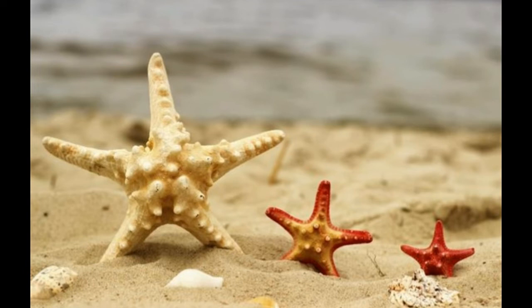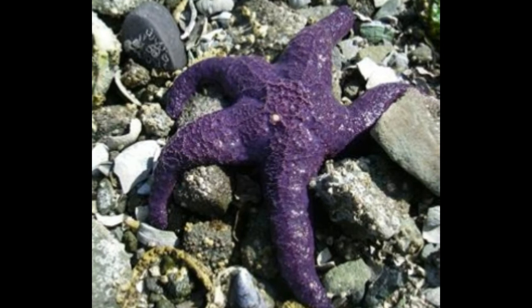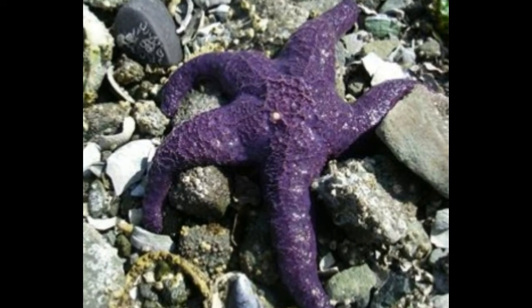It has 2 stomachs. One of them opens as the mouth in the center of the underside of its body. The mouth can protrude outside and extend to gobble up the food and pass it to the other stomach, which digests it. Oysters, clams, worms, sea urchins, and crustaceans comprise its food. It uses its tube feet and other tubes that are present all over its body to breathe in air.